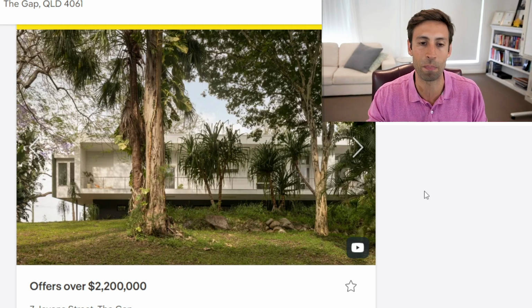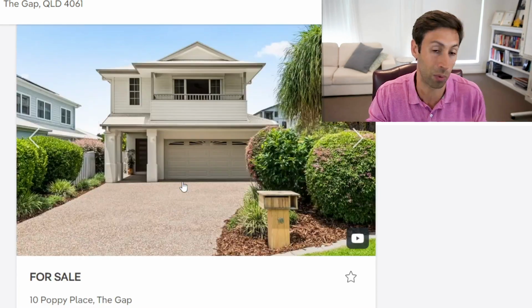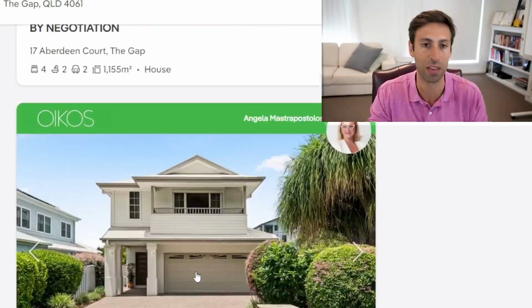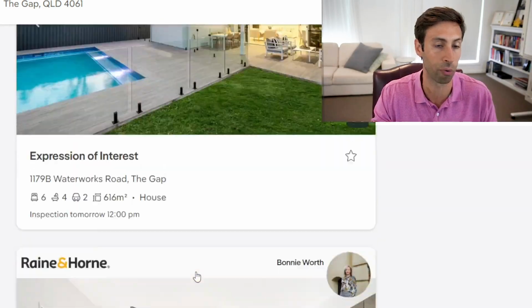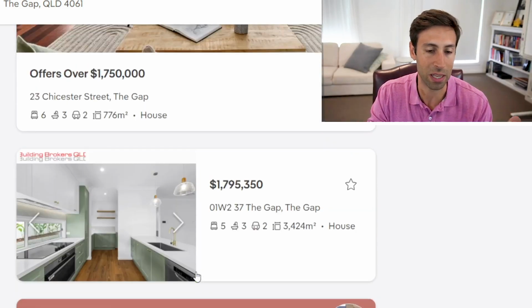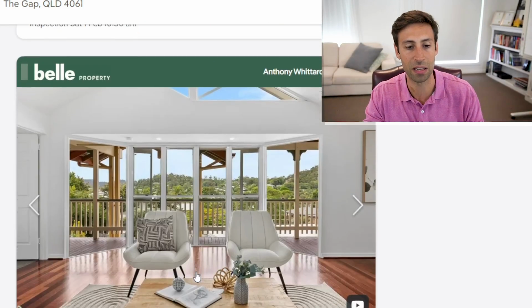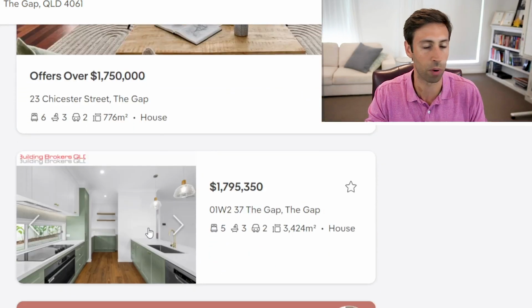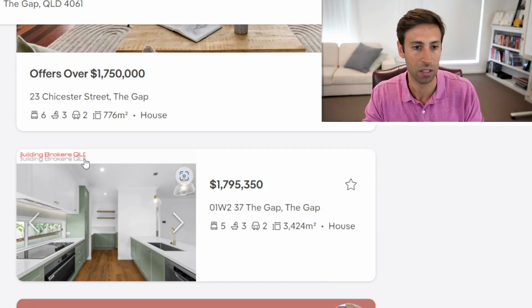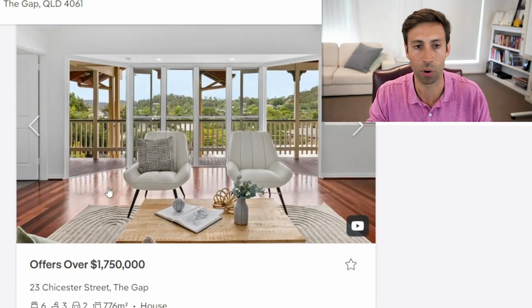Now, the one thing, if you picked it up, was that there's no new properties. This one kind of looks new. This one at the end looks fairly new, but if you scroll back all through, there's no new properties on here. And there's a couple that have been renovated. And look, this one, there you go. There's one that's a new property. $1.8 million, hasn't been built yet. It's got building brokers at the top.